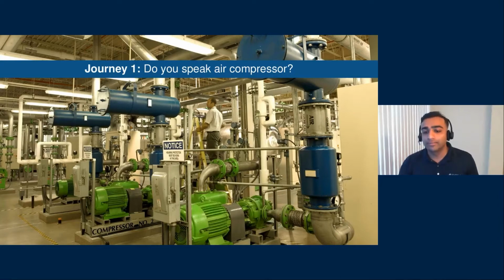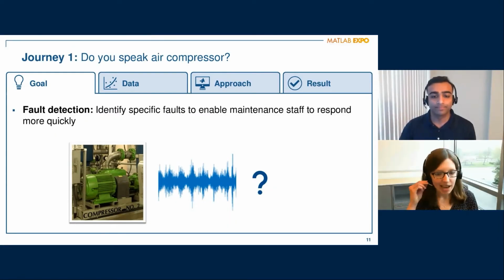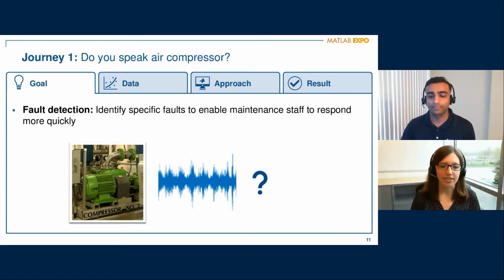first journey in predictive maintenance. I've been working with these air compressors for a long time, and I can really tell just by listening when something is going wrong. But our maintenance crews have a hard time figuring out what that exact problem is, and this means more downtime and lost revenue. I think we can do better here.